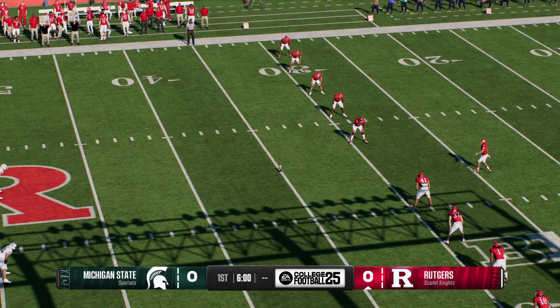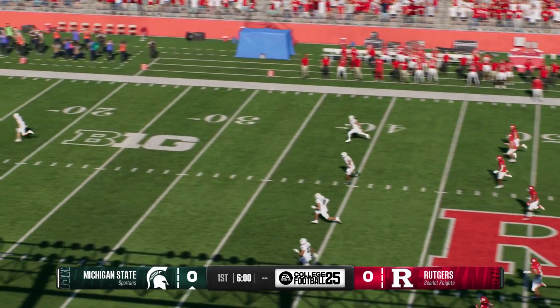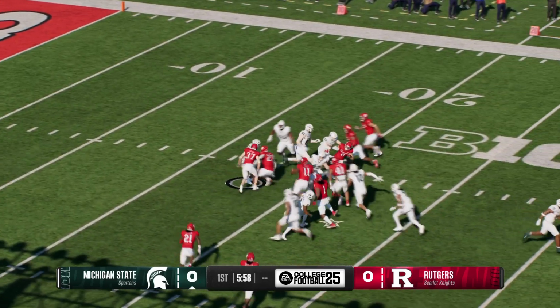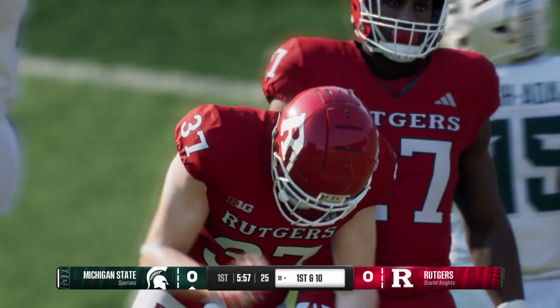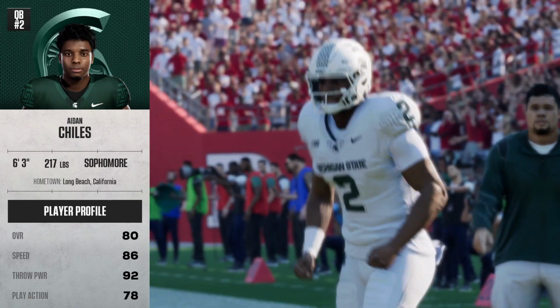The Scarlet Knights will kick it away first. He'll start the return inside his 5. He was looking for some running room, but not much to be found as he stopped at the 18. So the Michigan State Spartans offense will start this game off.